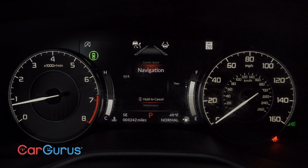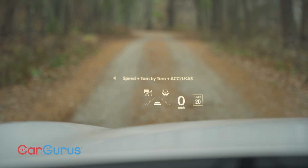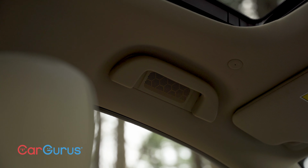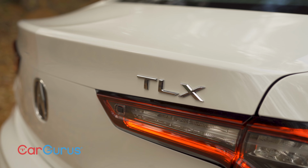The head-up display makes up for that. There are 5 visual modes that can show driver assist, track lists on your phone calls, directions, all accessed from the steering wheel. There are speakers on the roof you can adjust separately, including behind these handle pulls. Incredible surround sound.